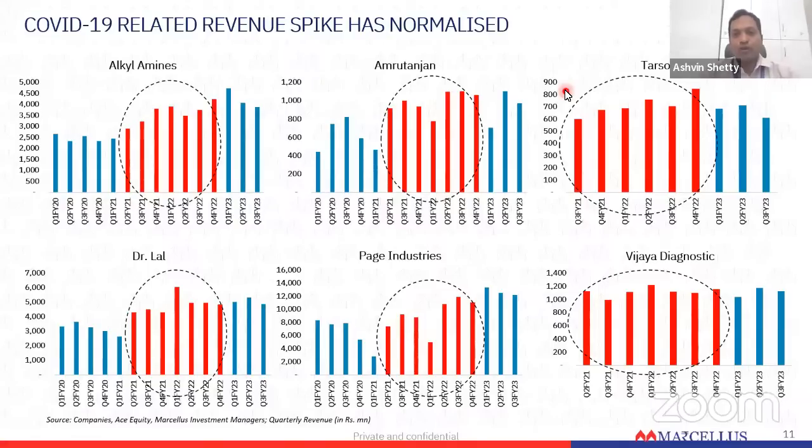But as we move forward, we think that we should have a more normalized base. So I think the second half of FY23 is where the COVID revenue started getting normalized. And as we head into the first quarter of FY24, we should see the YoY comparison getting more and more benign, because there will be no major or significant COVID-related revenues in the base. So this is one positive factor for the portfolio.